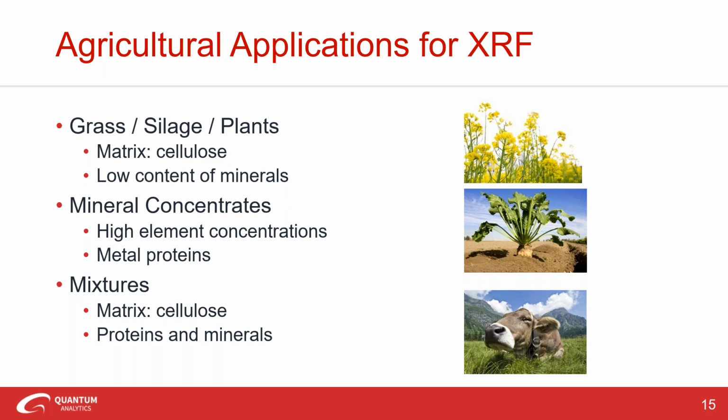And real quick, an overview of agriculture feed products, right? Because most of what we just talked about that applies to food can also apply to feed and feed ingredients. Feed or fodder can be as simple as grass or silage. So that's a cellulose-based matrix with low content of minerals. And because we want to keep our livestock happy and healthy, you can mix these ingredients with high mineral concentrations and metal proteins.